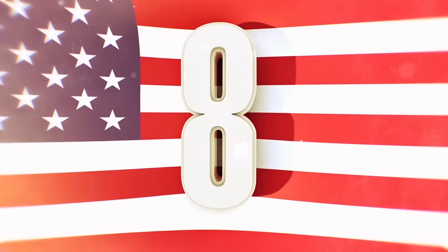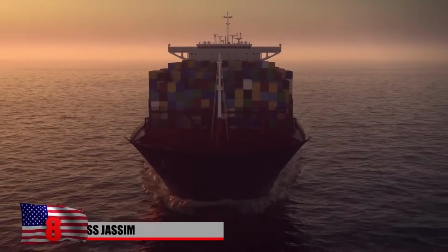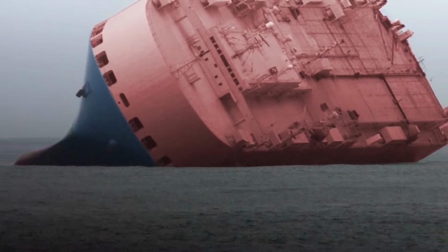Number 8. SS Jassam. On December 1, 2003, a Bolivian cargo ship called the SS Jassam ran aground on the Wingate Reef off the coast of Sudan. To this day, nobody knows why it capsized.